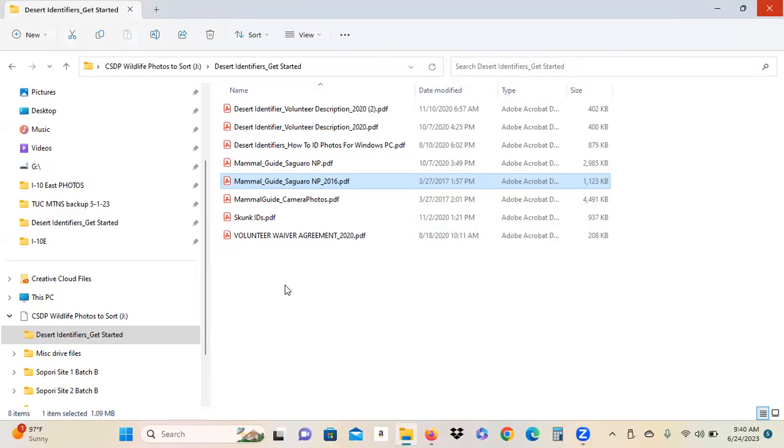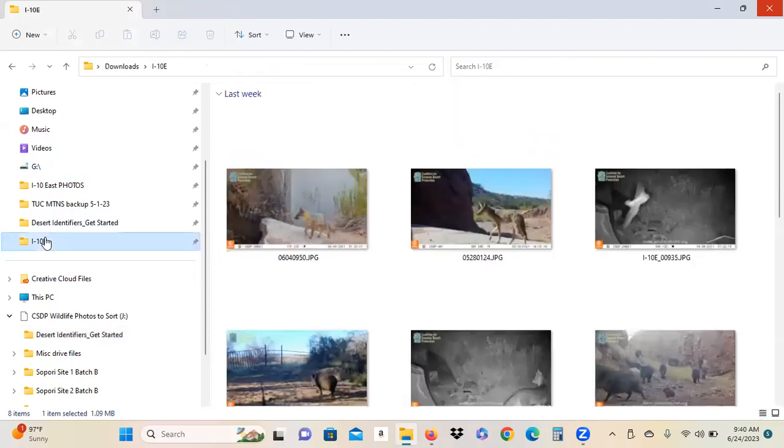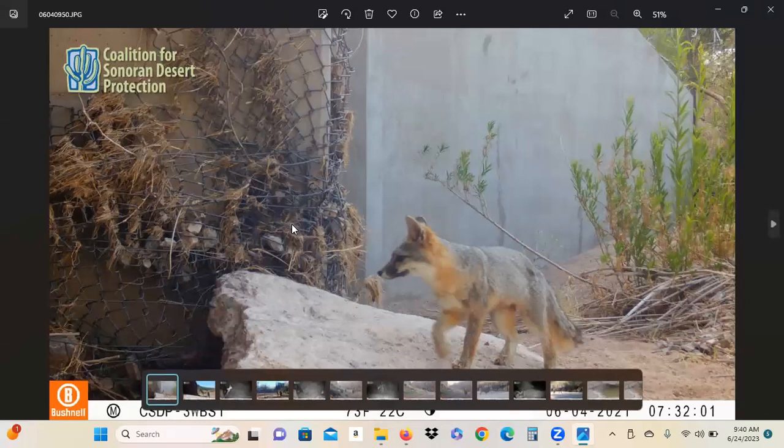And then again, as you're going through, you're going to learn as you go, because you will, I promise you, come up with species and photographs where you're like, I do not know what that is. And that is okay. We totally expect that to happen. That's how you're going to be learning.